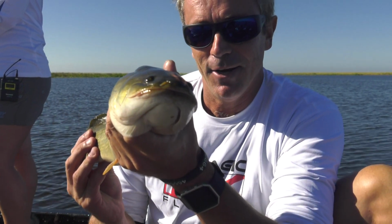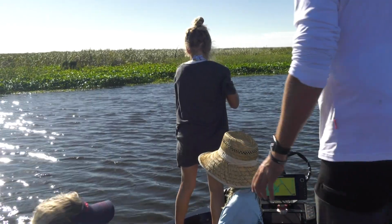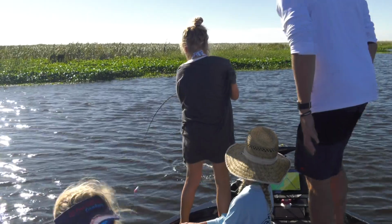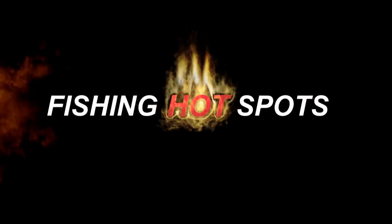And look at that thing. Wow. Good job, Audrey. Well, we're having fun this morning. It just shows you, even though we're targeting largemouth bass, you never know what you're going to get here on the lake.